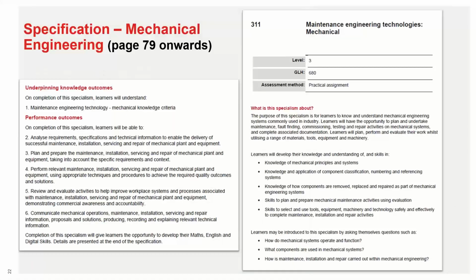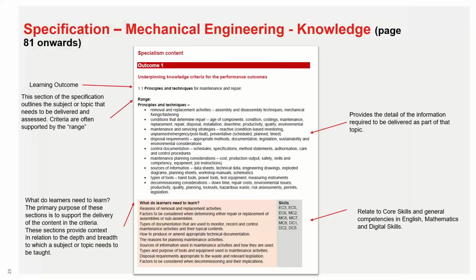So within the specification for this, it's given a code, 2, 3, that we discussed previously. Beginning, overview, applications. So now we're just going to look at the knowledge section within this, which is on page 81 onwards. And there's an exemplar on the screen that you can see, taken directly from this spec.